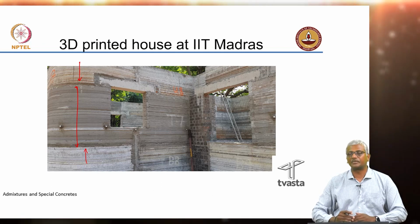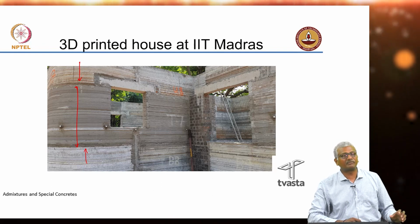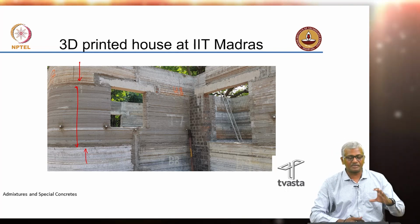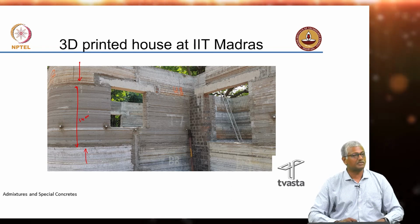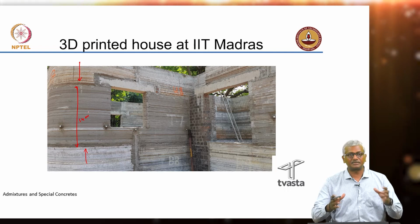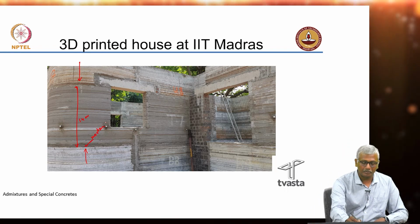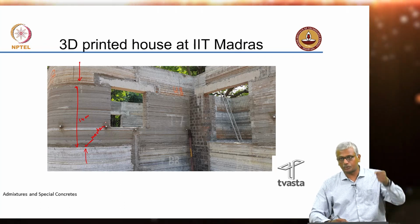So there was a height limitation in the print. We could only go up to a height of 1.5 meters. So 3 layers, each one of them, at least the main layers being 1.4 meters tall, were printed at the same time, and these were then stacked using mortar joints. You can see the mortar joint, and then also connected with reinforcement that went right through the cavities.